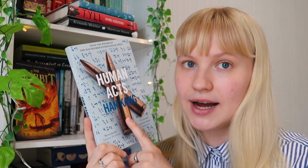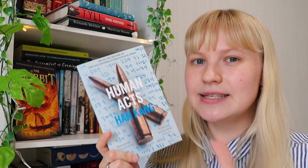The next one is a Korean book by a Korean author, and that is Human Acts by Han Kang. Han Kang is the author of The Vegetarian, a very famous book, which I also want to read. Hopefully, maybe I will be able to get it in summer. But this is another one of her books, and it has something to do with the students' uprising in the 1980s. Actually, I really like the blurb. I think the blurb does a very good job describing the book.